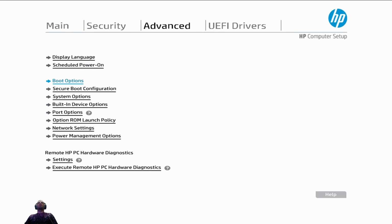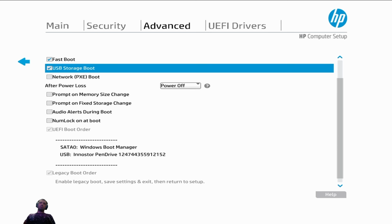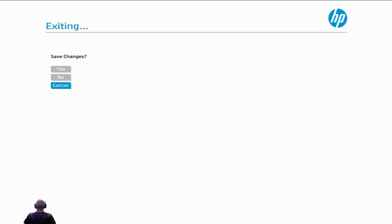Outside of that, it's pretty basic. Enable fast boot or don't, if you don't want to. But the two most important things are you have to have UEFI version 2.3 and Secure Boot enabled. Once you have those two, your computer should be, quote unquote, ready for Windows 10, but not Windows 11. So let's go ahead and boot into the operating system.